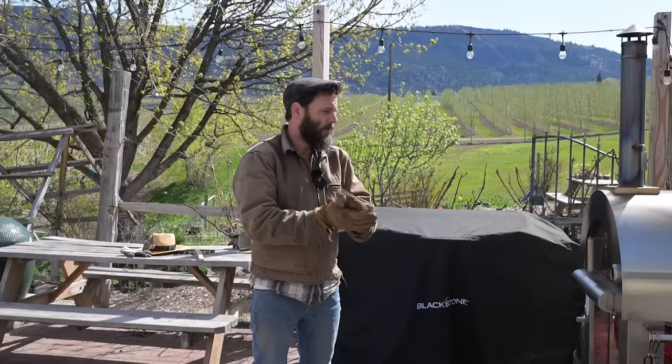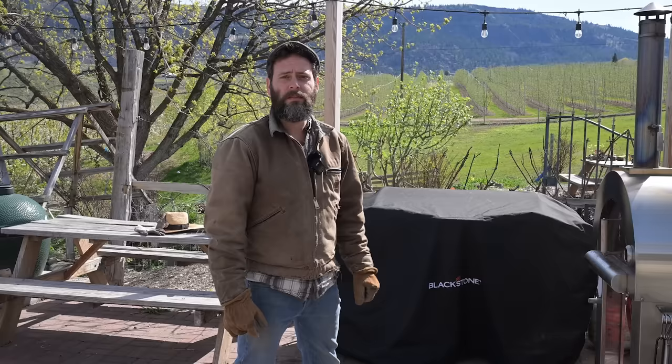Spring is here, officially. We got a new little Craigslist pizza oven, which I'm quite excited about. Are you excited about it? Yeah, we've been using it quite a lot. Yes. We're going to use it today for a really cool recipe.